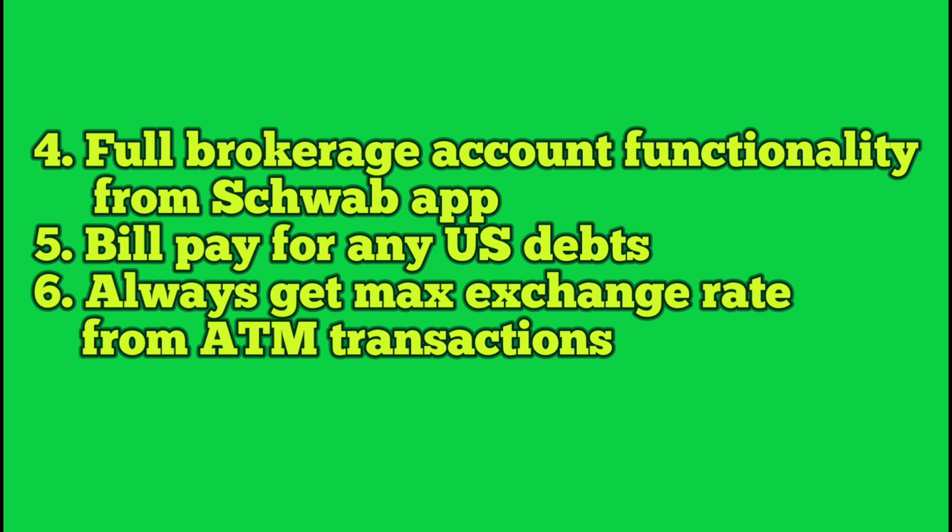So that's another pretty convenient feature that you have with your Schwab card if you still have bills in the US. And you always get the maximum exchange rate from ATM transactions once you factor in that you get your money back for any fees at the end of the month. And I'll show you that calculation here in just a moment so you can see what I'm talking about.